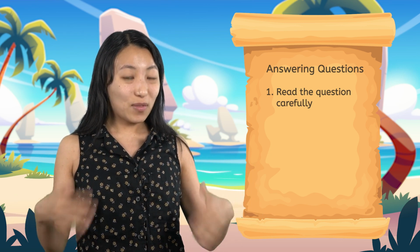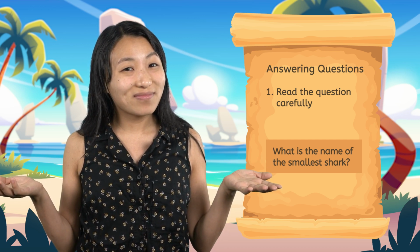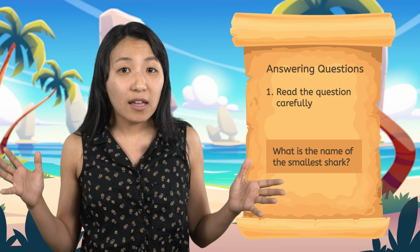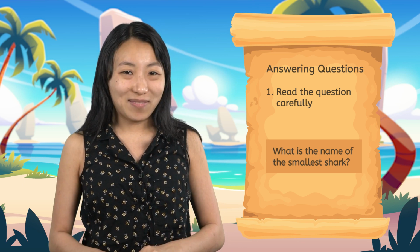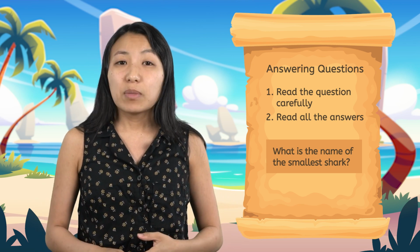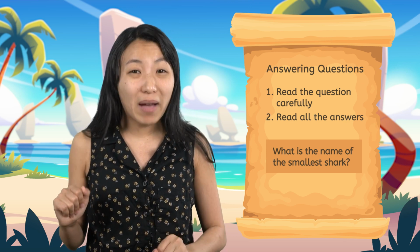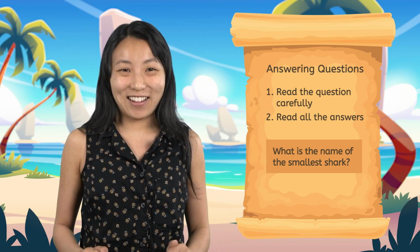Here's our question. What is the name of the smallest shark? Did you read that carefully? That's not asking me about the size or the shape. It's asking me for the name. Okay, step number 2. Read all the answers. Be sure to read all the answer choices before you select one. Even though the first answer choice might look correct, there might be another choice that is even better.